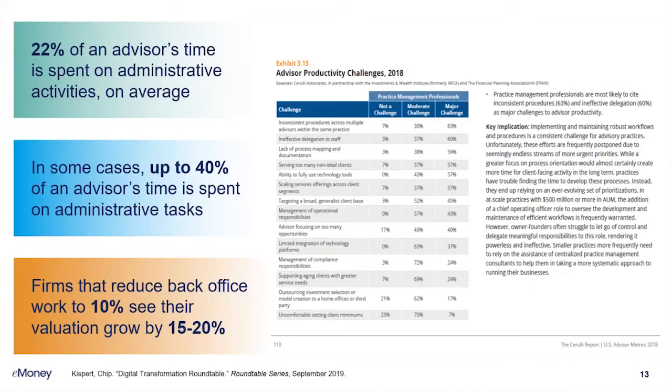The same study showed that the top 3 challenges to productivity as identified by practice management professionals are number 1, inconsistent procedures, number 2, ineffective delegation to staff, and number 3, a lack of process mapping and documentation. This would suggest that much of the admin work that's falling on advisors' shoulders can be directed elsewhere. So they can come up with new processes. They also can focus on really delegating this work to the right member of their team.